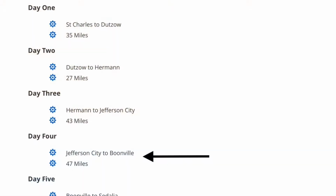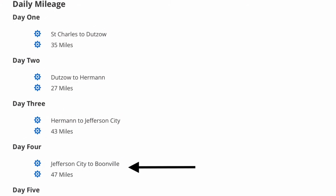So the first thing that we're in the process of doing is getting our confidence up with lots of mileage. Andy, I don't know if you want to talk about the mileage on the trip that we're anticipating on a daily basis. Well, it's a 6-day ride, everyday riding. The longest portion is 47 miles and the shortest is 27.